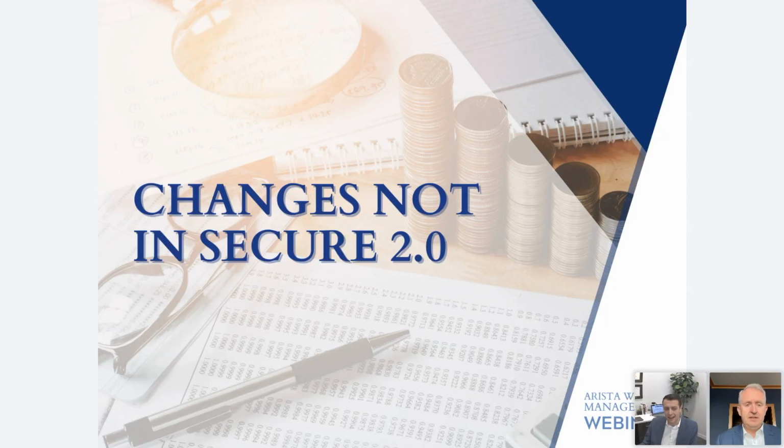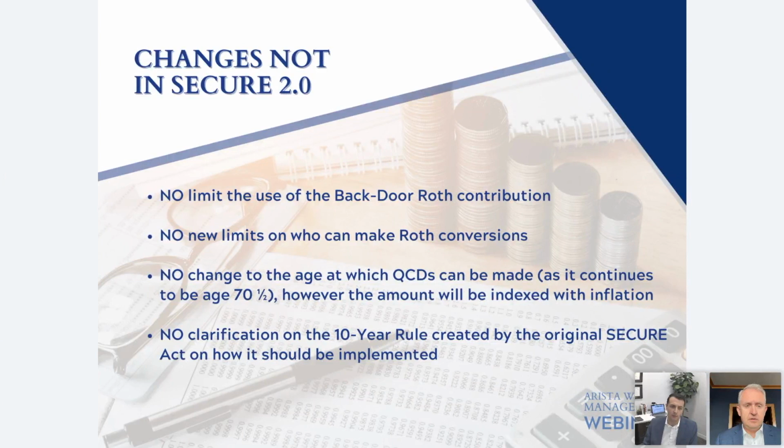There were some changes that were not included in the Secure Act 2.0. That's actually some good news. First, the elimination of the backdoor Roth did not make it into Secure Act 2.0. So the backdoor Roth is still available. There's no income limit on that, and that can still be completed. So that's some great news. And in addition to that, there's no new limits on who can make Roth conversions. You can convert that money from traditional over to Roth, no matter how much income you make.